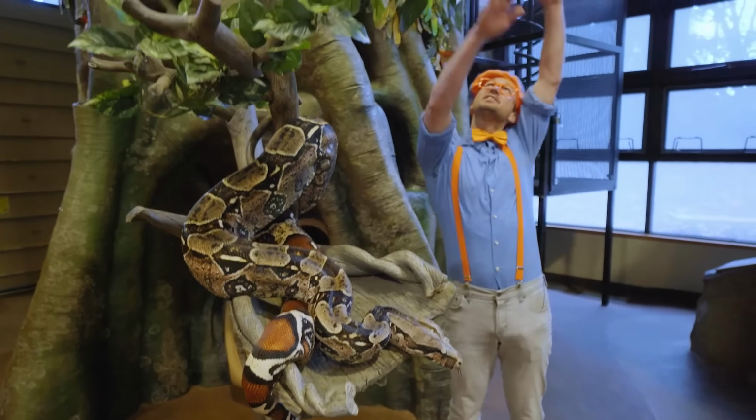And do you see its wings? Yeah, its wings actually are more like flippers because then they can swim super fast in the water. And actually, penguins can't even fly with their wings. That's okay, because you're a really good swimmer.